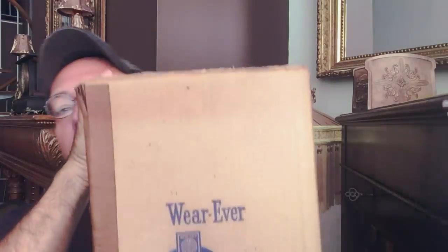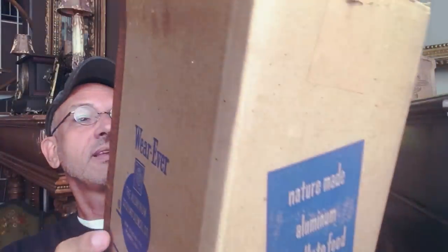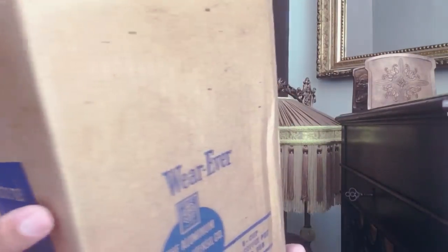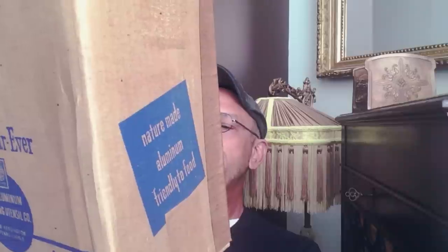Made after the war, I don't know how far after the war, but after the war, because they wouldn't have had the aluminum to do it during the war. In the original box, it says, nature made, aluminum friendly to food wherever. The Aluminum Cooking Utensil Company, New Kensington, Pennsylvania. 6-cup drip coffee pot. This is new, in the box, unused. Probably dates to about 1946 or 47.